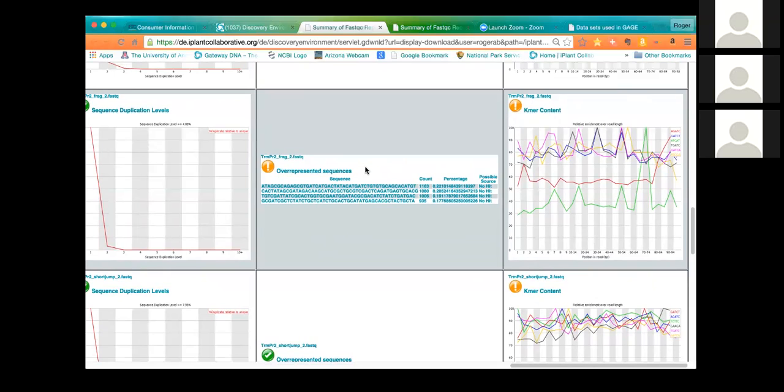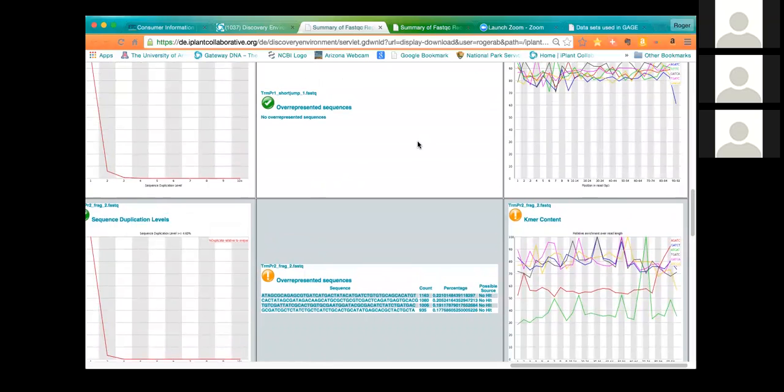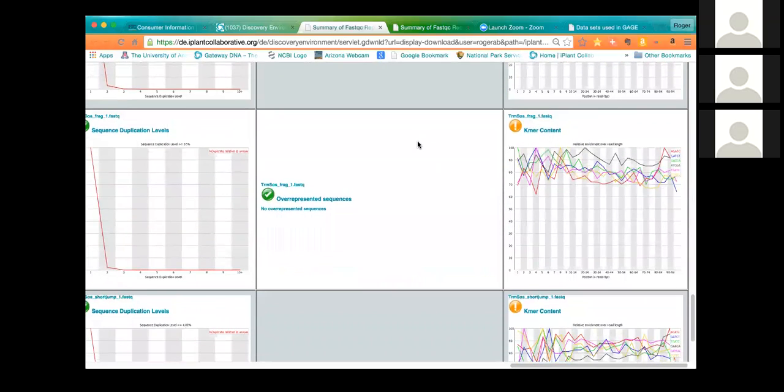and so you may want to address this, or if it represents a very small percentage of your reads, then you might say, well, okay, I can live with that. But there are also programs that can be used to remove these contaminants, and FastQ Screen, for example, will help you with that. But that's a totally different application and a different talk, I guess.